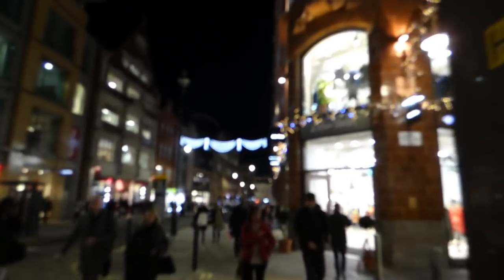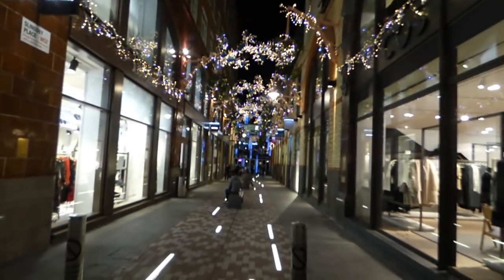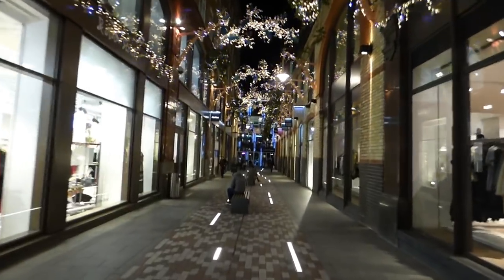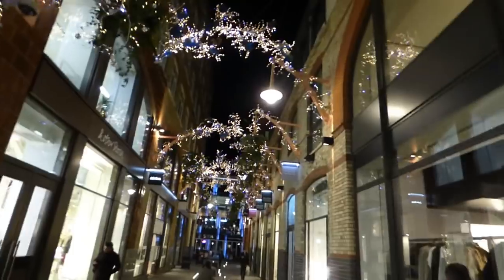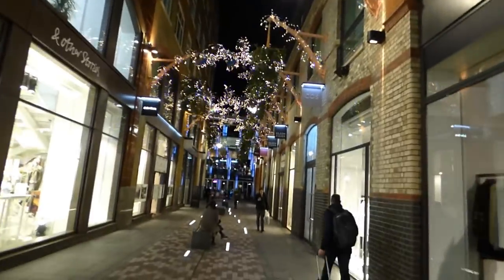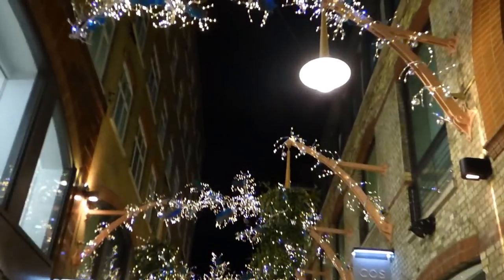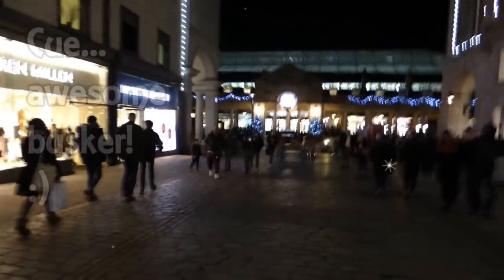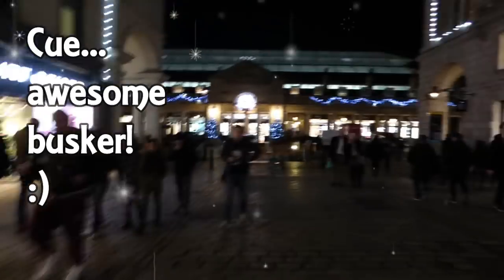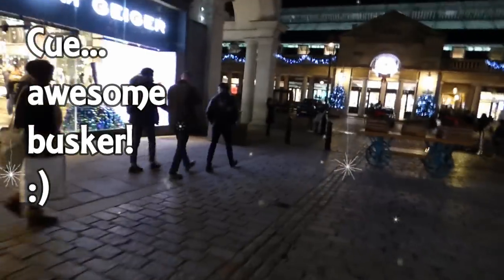Okay, are you ready? This is the street that's dazzled me this year. 1, 2, 3. Let's walk underneath it because it's so beautiful. It's kind of like walking through a fairyland, and who doesn't want to walk through a fairyland? It's so cute. Oh, we have a singer. Let's go and listen. Oh my gosh, she's really good.